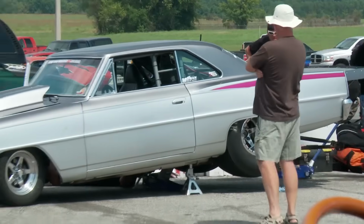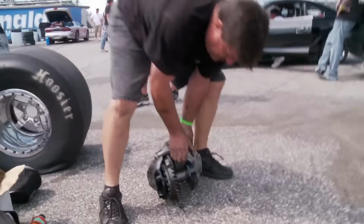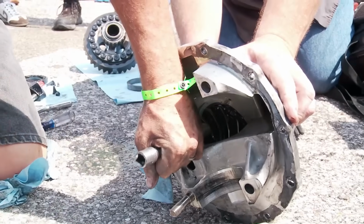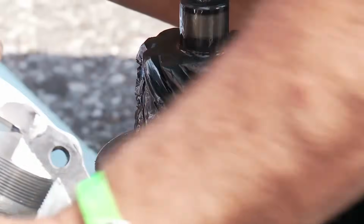After an aborted attempt at making a run down the drag strip, Larry ripped apart his rear end to find a smashed ring and pinion. Ooh, yeah, pieces. The scramble was on to find spare parts, not to make another pass at Memphis, but to get back to Tulsa and make his last pass on day 5 of Drag Week.